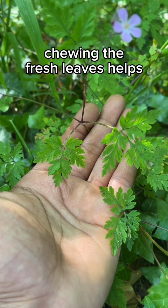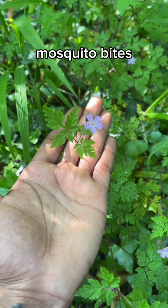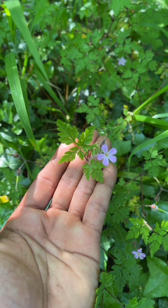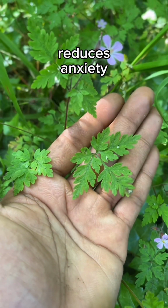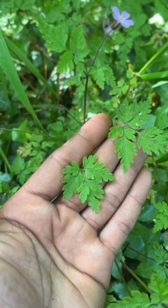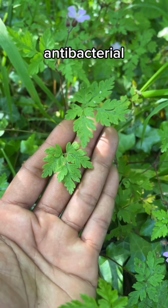As well, because chewing the fresh leaves can aid in sore throat and mouth. Shoving this unsuspecting victim into mosquito bites or herpes has long been a common pastime for this specimen. Stinky Bob has been known to have a blood clotting effect, is also an oxygen enhancer, and reduces stress and anxiety, whatever the fuck that means. But for this poor plant that has nothing to do with yet gets the rear end of your body, oxygen intake and mental stability, it also is said to have antibacterial properties.